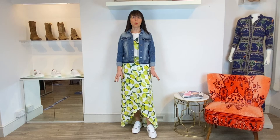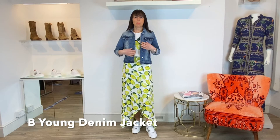But sometimes the weather is against us. But I think if you put your little denim jacket on with this outfit, and you know, if it's not warm enough to wear your trainers, you could just put a boot underneath it.